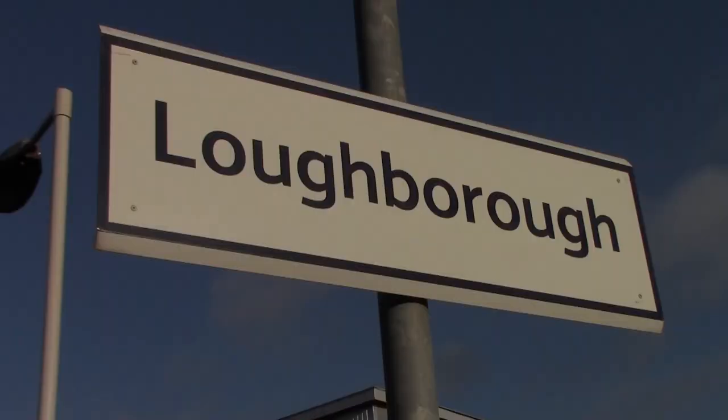So Sileby Railway Station, I would not recommend filming at that railway station. Barrow-upon-Soar, however, I would recommend filming at that railway station. That railway station has really changed my mind. This railway station I'm at is Loughborough Railway Station on the Midland Mainline. We're back here soon for the Great Central Railway's Winter Steam Gala.